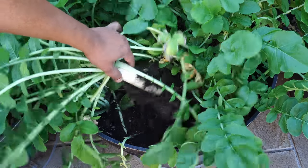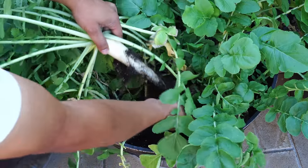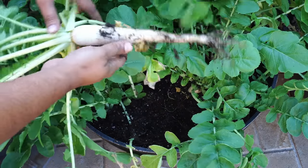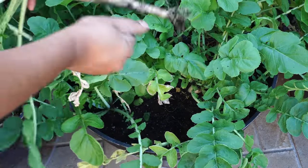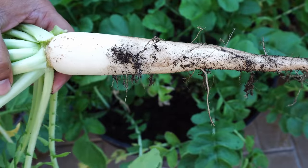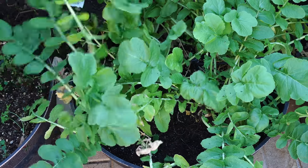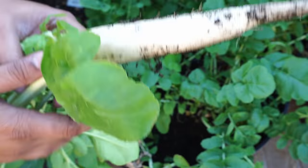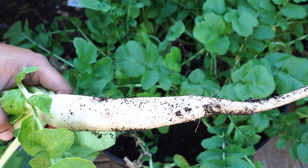You can see the radishes have now gotten a little larger. And as the season progressed, the radishes did get larger, but this is an amazing radish variety. You can consume the greens, you can also consume the radish root, which is the most flavorful part, the pungent part of the radish. But even the radish greens, they are quite amazing.